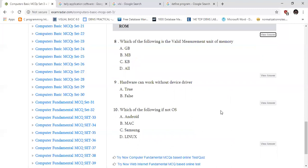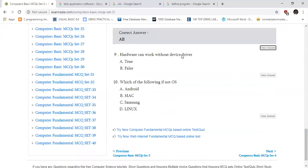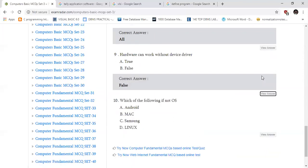All right, we're at number eight. Which of the following is the valid measurement unit of memory? All of the above. Gigabyte, megabyte, kilobyte. Hardware can work without device driver. True or false? Definitely false. You need device driver for any hardware device that you're using. You need a software to read the device.